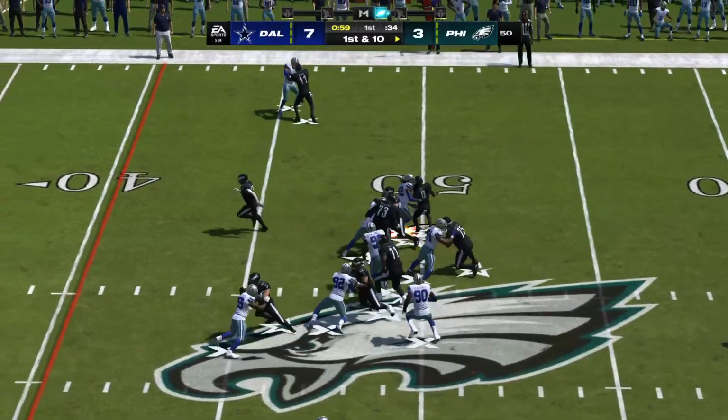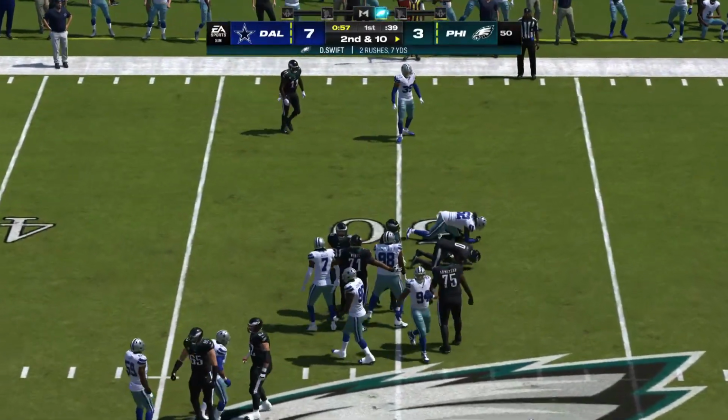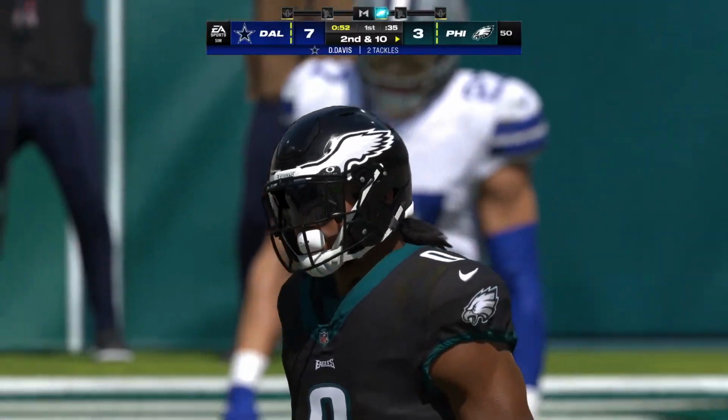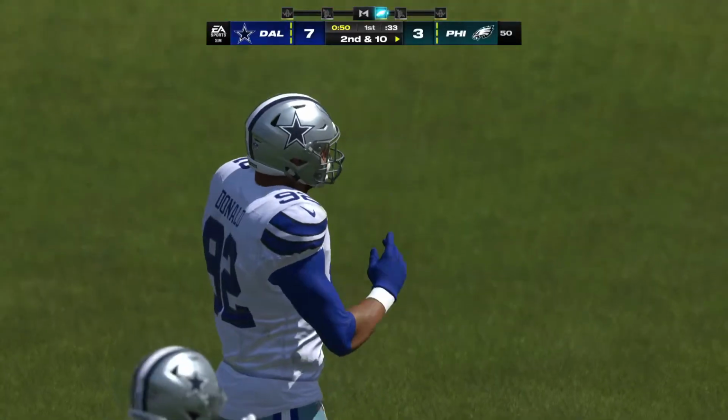On 1st and 10, it's Swift. And just no chance of turning the corner. He can only get back to the line of scrimmage. 2nd and 10 coming up.